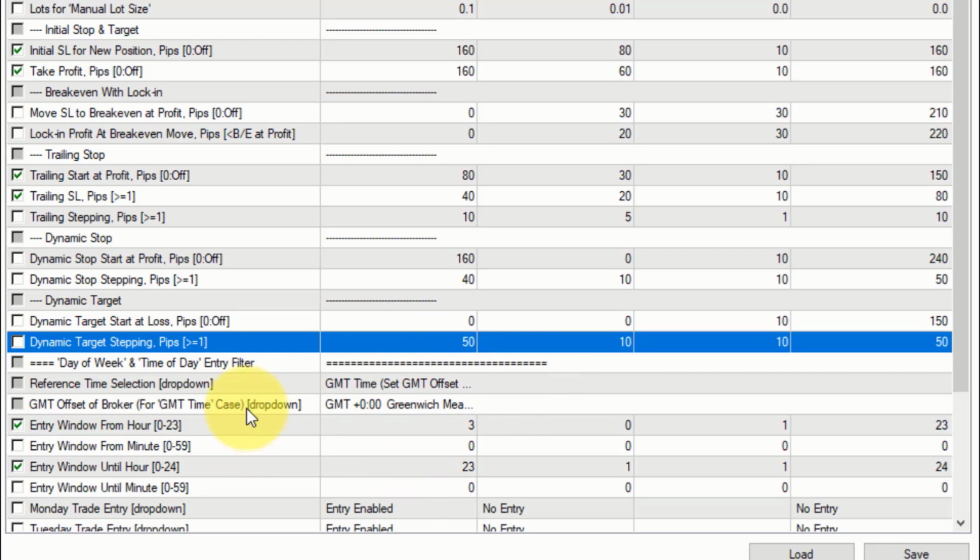And we are testing the 1 hour time frame, so we do need to do a time of day testing. At the moment it's set from 3 o'clock to 2300 hours. Basically it's only missing 4 hours in the day. I'm going to keep it there and see if the next optimization changes things. Okay, so let's have a look.